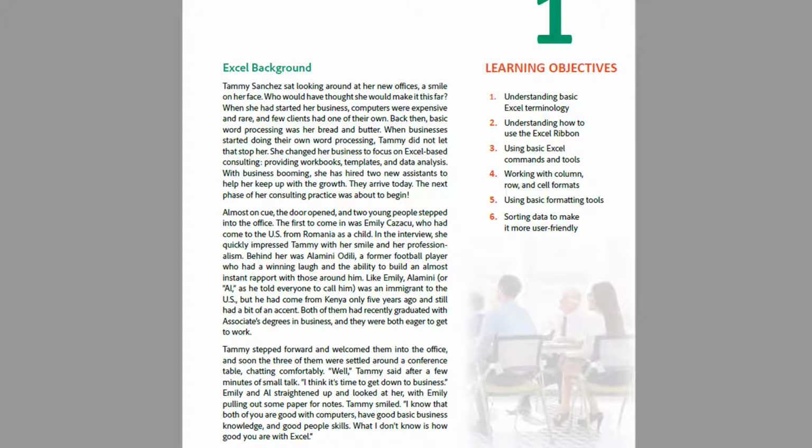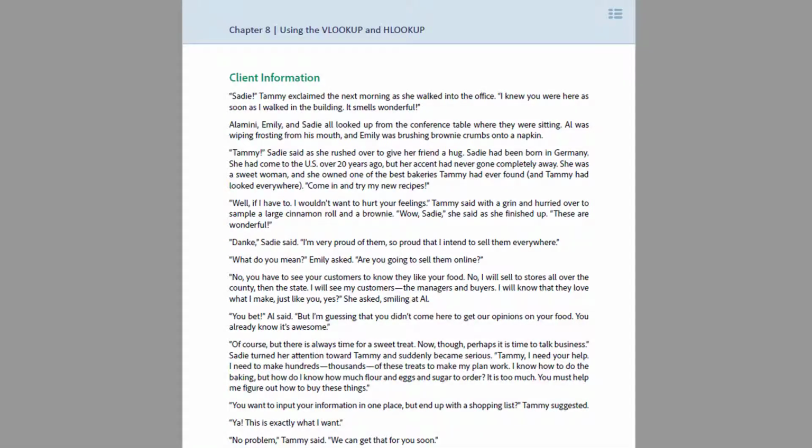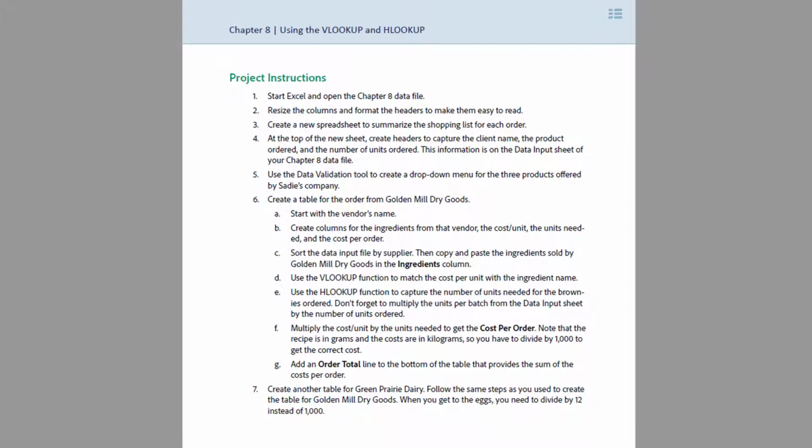First, an introduction to why certain Excel skills are so important and how they can be useful in a business setting. Second, links to a set of proprietary YouTube videos that walk through the basic steps to using the Excel tools that we've just introduced. Third, we provide a scenario where a client comes into the office, talks with the staff, and tells them what it is they need Excel to do for their business. And then the step-by-step instructions that will allow the user to build that tool.